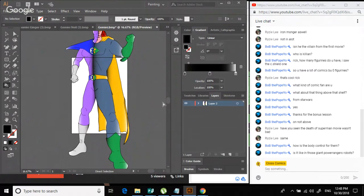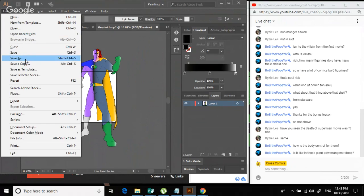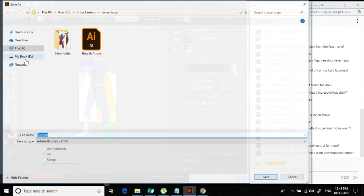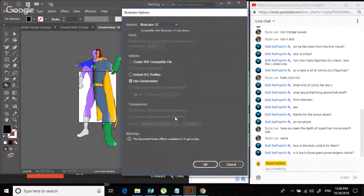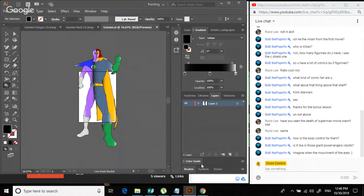Gemini. Like I said, sometimes this stuff works itself out in the writing, or at least that's how I work it out, usually. But I wouldn't say it'd be like a giant Power Ranger robot because there's six people in there controlling stuff. Maybe the wills, they'll fight amongst them.